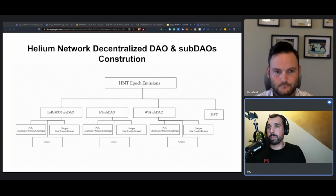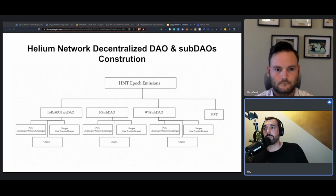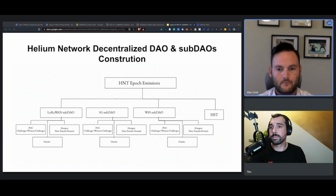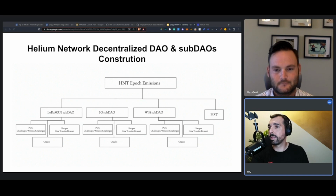All right, so now we're moving into the next part of learning about HIP-51 and the DAO construction. So this is the proposed Helium Network decentralized DAO and subDAO construction. We're going to try and break this down for you a little bit because just looking at it offhand, it's a little bit much. Before we hop into this, I just want to point out that on this version of it, there are no validators at all on the HNT level. So again, to add to that point, the validators may be going away. And at some point, likely will. Noted. Thank you, Max.